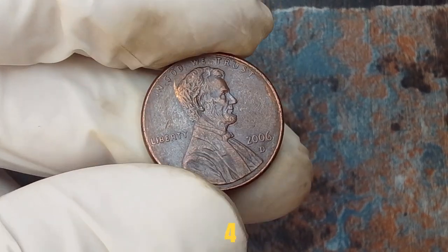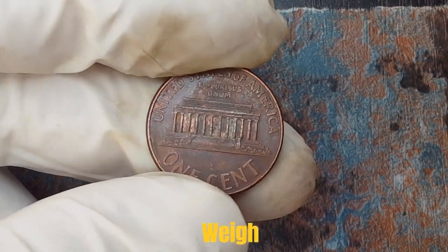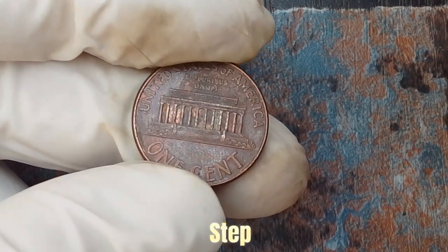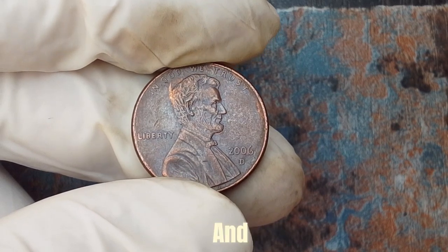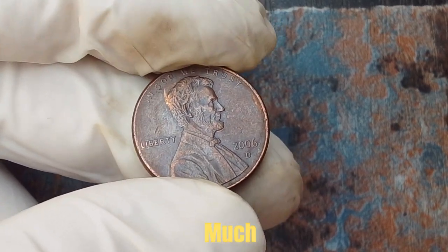Step 4. Weigh the coin. A normal 2006 Lincoln Cent should weigh around 2.5 grams. Anything significantly off might be an error, a coin struck on the wrong planchet. Step 5. If you think you have a winner, get it graded. Professional grading will confirm its authenticity, quality, and value. And in the world of numismatics, slabbed coins sell much faster and higher.